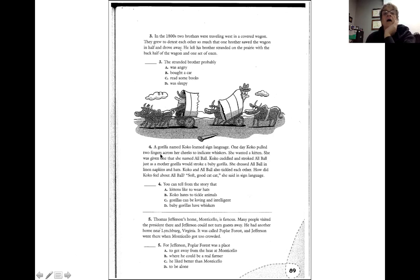Number 4, a gorilla named Coco learned sign language. One day, Coco pulled 2 fingers across her cheeks to indicate whiskers. She wanted a kitten. She was given one that she named All Ball. Coco cuddled and stroked All Ball just as a mother gorilla would stroke a baby gorilla. She dressed All Ball in linen napkins and hats. Coco and All Ball also tickled each other. How did Coco feel about All Ball? Soft, good cat, she said in sign language.